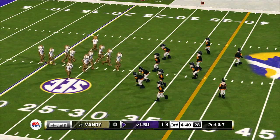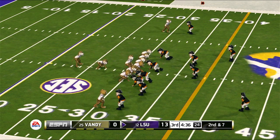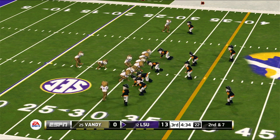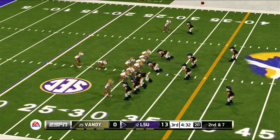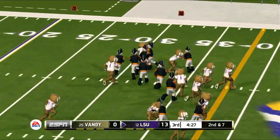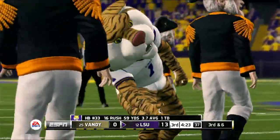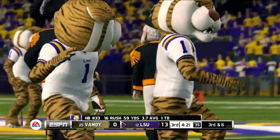Second down, 7 yards to go. Ball on the 31. Mike, 36. Ready. Check, check. 98 Weasel. And he makes it out to about the 31-yard line. The halfback lucky to get anything on that toss play. Third down.